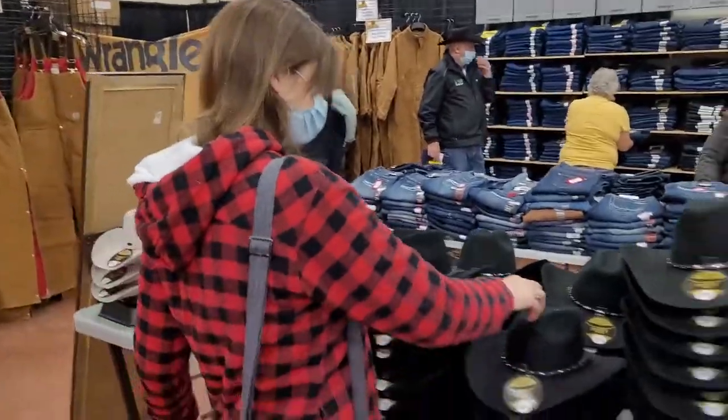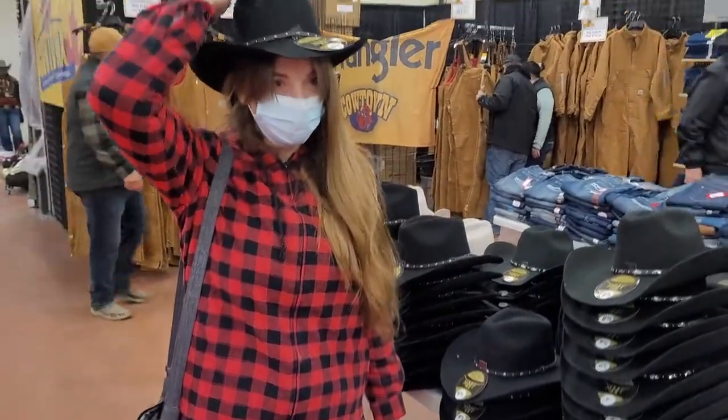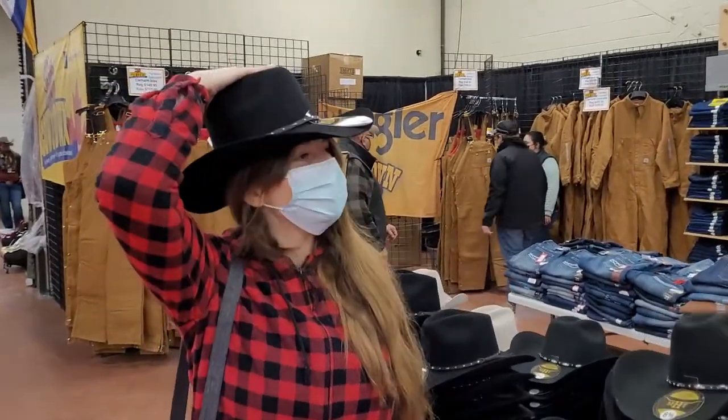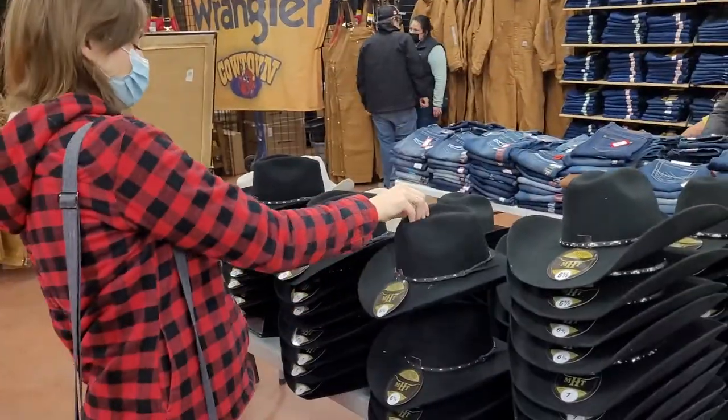Cowboy hat. Oh, perfect fit, first try. No, it doesn't look like it goes on. Too much hair.